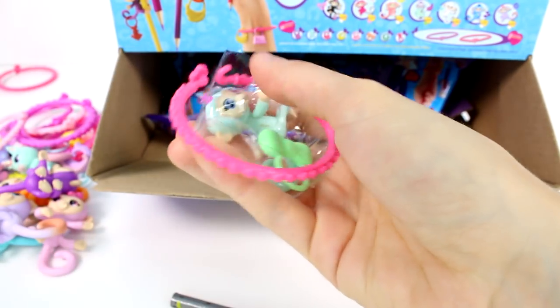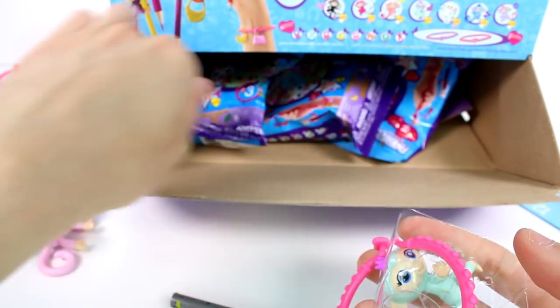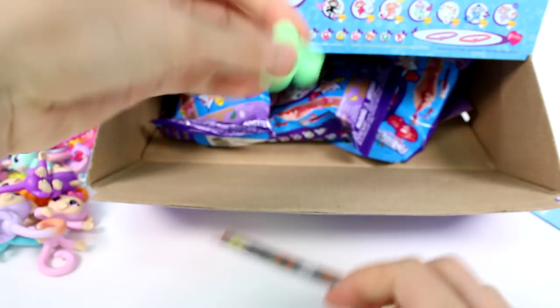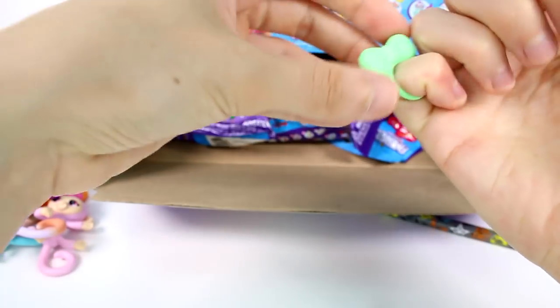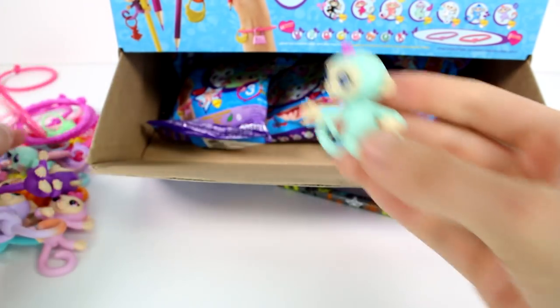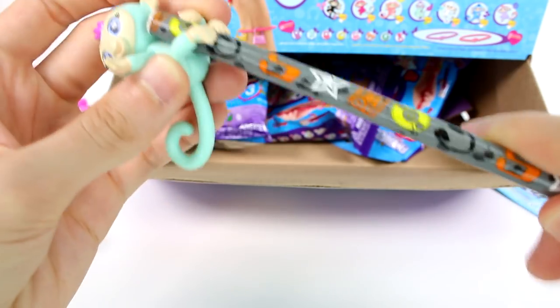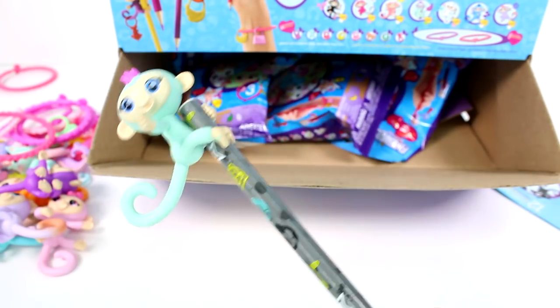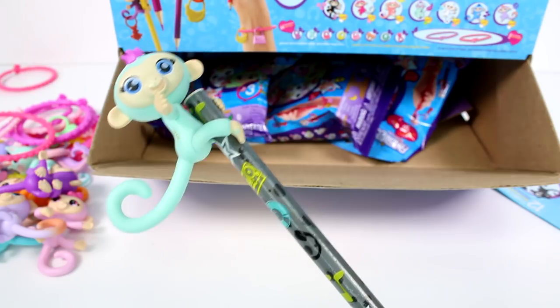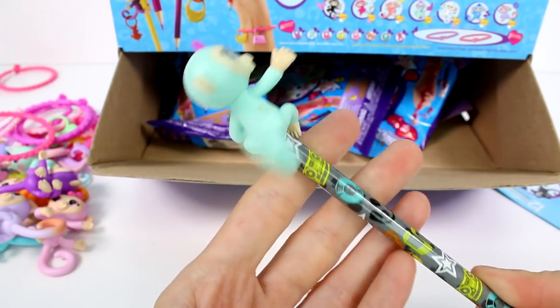Okay. We have another monkey. This one has a bow charm. I really like these bow charms. Whoops. Now, can they fit on my finger? I thought they could be a ring. That would be really cool. All right. We have a pink bracelet with hearts, and then we have this one. Let's put her on here. She's in the same position as the last one. This is Elsa. Hi, Elsa. Oh, that's super cute.